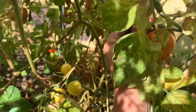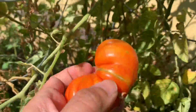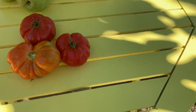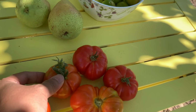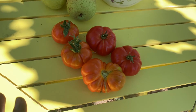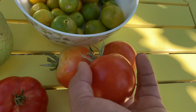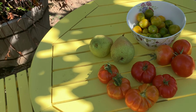I think I'm going to harvest this. Oh, there are more down there. Look at this. Beautiful shaped tomato. And then I'll get the other two. Here are the other two. Different level of ripeness. And I have three of these tomatoes. These are Early Girl. Are my harvest so far.